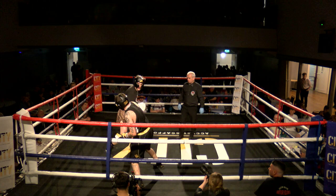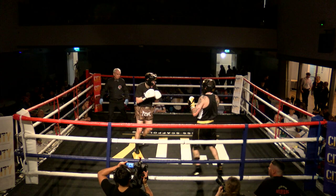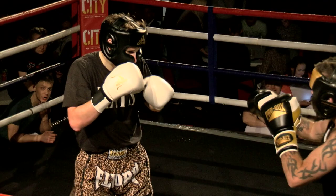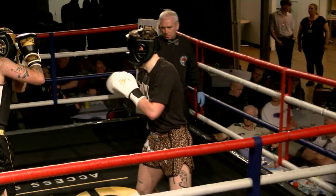Yeah, he is looking for that rear left hand. He is. Mateo accelerating through. Mateo switching southpaw just for a moment. Oh, good backhand there. Corey comes back though. Corey's doing much better in this round so far. Definitely. Seems to have just composed himself a little bit. Realised it's the last round. Changing the levels. Good shots. Mateo comes back with that backhand. That's been good for him.